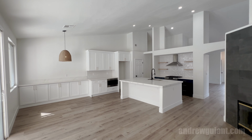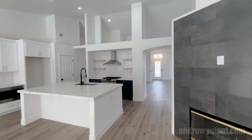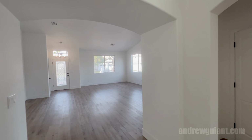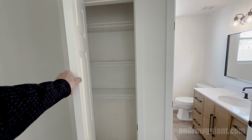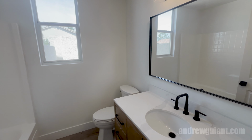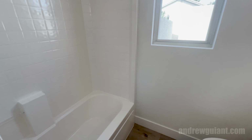I just did a tour, actually it wasn't a tour, it was a showing, where the home felt much smaller than 2,000 square feet. This one's the opposite. So as we come back to this side of the house, we do have a little linen closet here. And then this is going to be the guest bath and the full bath. Remember, 3 full baths in this home.